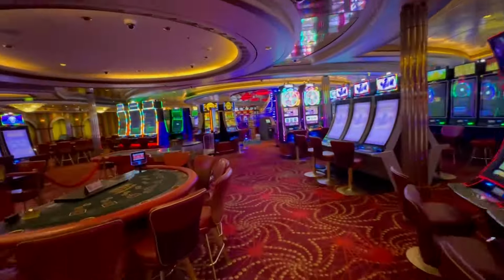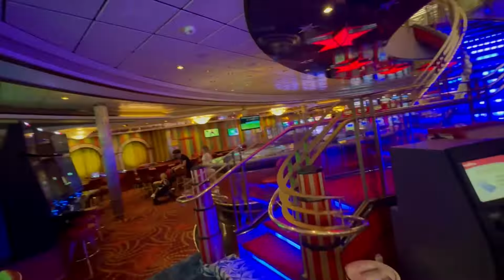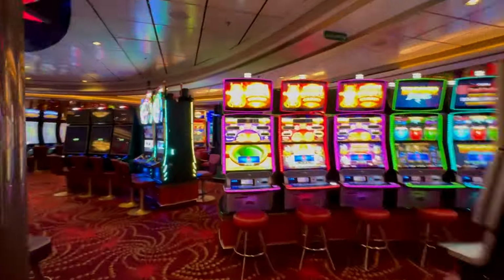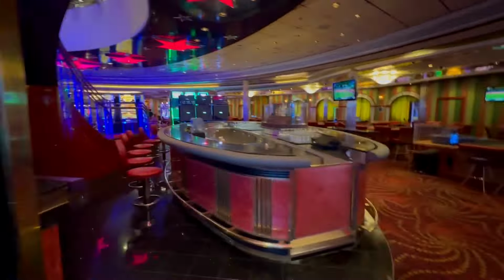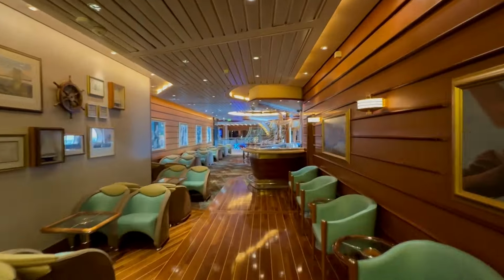Casino was decent, but it was a smoking casino, so it reeked of smoke, even though they have the smoke eaters in there. Even first thing in the morning, you walked in there, you could smell the smoke. So that's what you're going to have on these older ships as well.